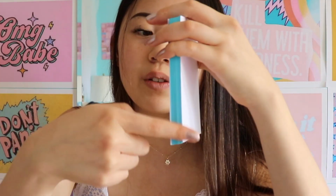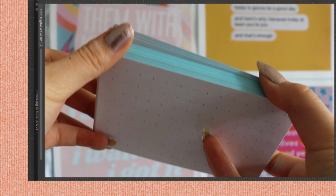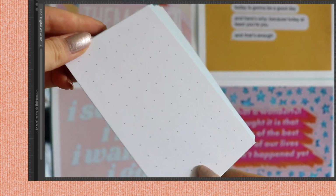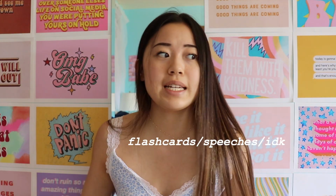And then these next things, they're either from Office Depot or Target. Honestly, I don't really remember. They're from one of those, and these are dot grid index cards. So basically they're just normal index cards. They have this cool blue line right here. So on one side they're normal and blank, and then on the other side they have the bullet journal style grid, which I really like. These are just really cool and I think they're very aesthetically pleasing, so I would totally recommend these for whatever index card needs you might have.